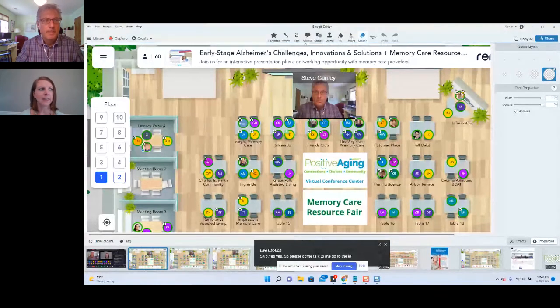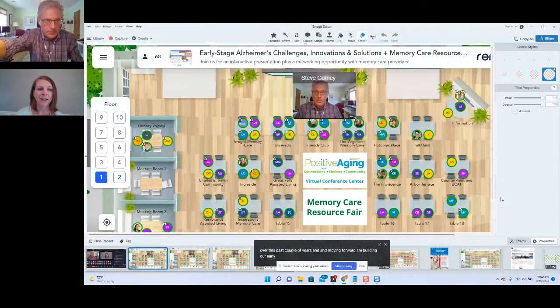But Insight really is, our goal is to serve people throughout the entire span of these brain diseases. So from not even yet diagnosed and having all these questions as a family member: who should we talk to? What doctor should we go to? What do we do next? All the way through end of life. And one of the things we've really been focusing on over this past couple of years and moving forward is building our early stage programs. There are so few early stage programs in the DC metro area and around the country. There is a huge gap in services there. And so Insight is trying to fill that gap and to serve more families in the early stage of the disease. So please, if you're a professional, tell your families about us. If you're a family member who's attending today, check out our website, give us a call, and we're happy to talk with you to see how we can support you and your family.